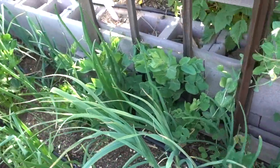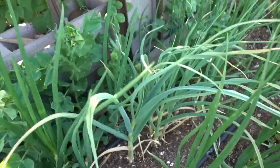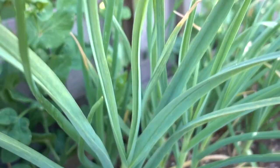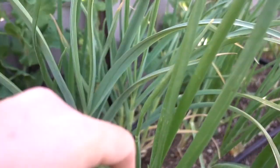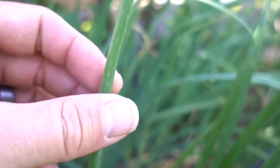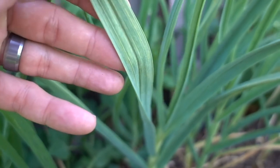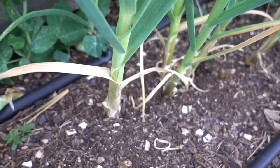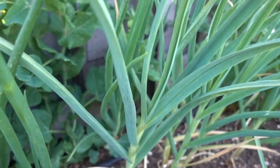We did plant some on purpose, but these are not onions right here. You can see these are thinner leaves. If you ever wondered what the difference was between onions and garlic, onions are more of a round leaf. And then the garlics are more of this flat leaf and they have a defined vein. So those are garlic. Those should be pretty awesome. We're real excited about the garlic. We use lots of garlic and onions over here.